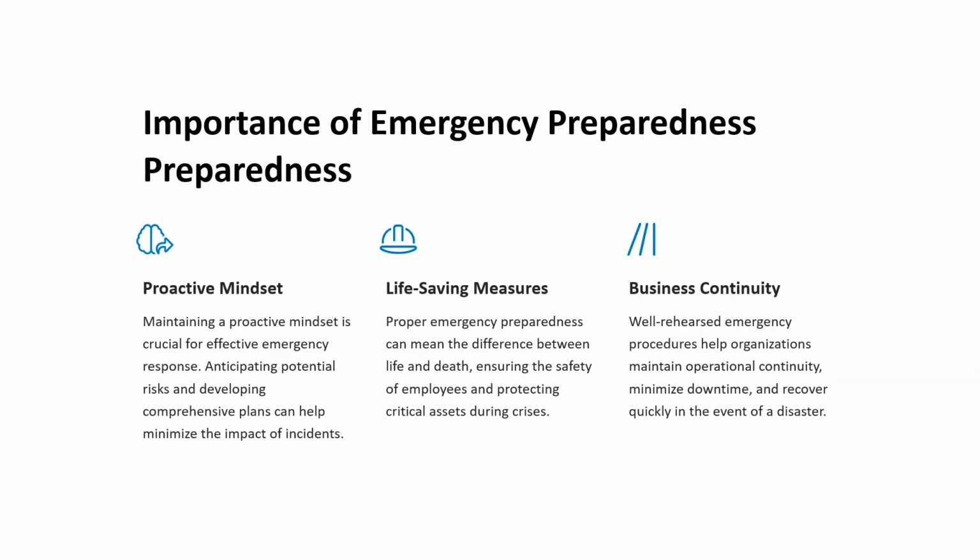Importance of emergency preparedness. 1. Proactive mindset. Maintaining a proactive mindset is crucial for effective emergency response. Anticipating potential risks and developing comprehensive plans can help minimize the impact of incidents. 2. Life-saving measures. Proper emergency preparedness can mean the difference between life and death, ensuring the safety of employees and protecting critical assets during crises.